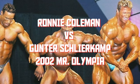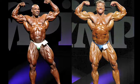So that means I'm going to compare Ronnie's version against Gunter's version to see if Ronnie rightfully deserved to beat Gunter at the 2002 Mr. Olympia event. The front double bicep shot is normally a lights out game over shot for Ronnie Coleman. However, in this shot here, it is pretty evident that he's not outright destroying Gunter.